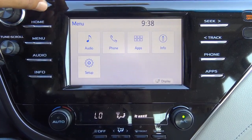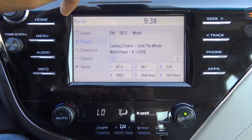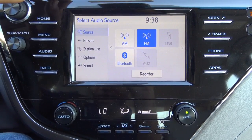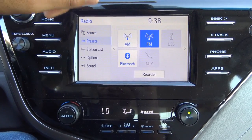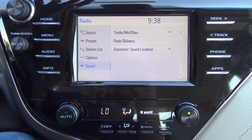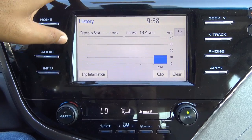And if you come to menu right here, you can access many different menus, such as your audio. You can change the audio source from AM, FM, USB port with iPod integration, Bluetooth streaming audio, auxiliary input, and you can reorder this if you would like. We also do have your presets, and then your sound settings like the treble, mid, bass, and your fader and balance.